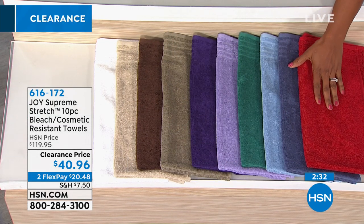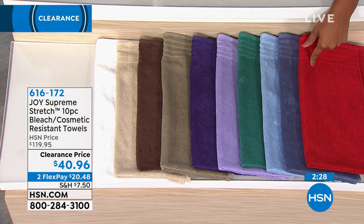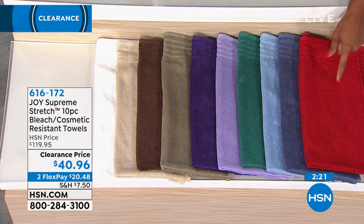I just wanted to remind you, this red is almost gone. So if you want the red, we have about 30 of them remaining. And particularly if you want more than one set of red, maybe a couple sets, don't wait.